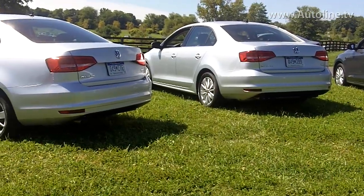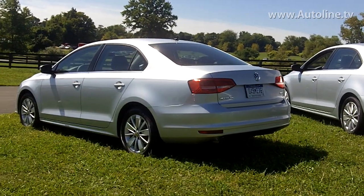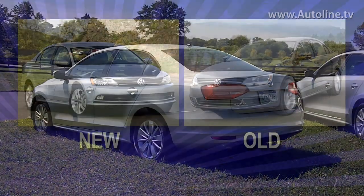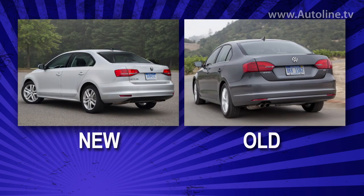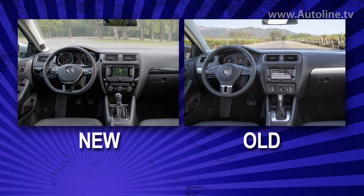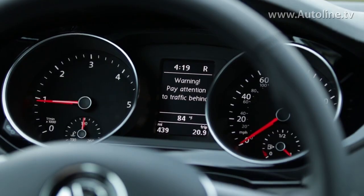The Jetta is Volkswagen's best-selling vehicle in the US, and it just received a series of subtle updates for 2015. Up front, the most noticeable change is to the lower portion of the bumper, while out back, a new deck lid and taillights give the car a less frumpy look. As you can see from those side-by-side pictures, not much has really changed, and the same goes for the interior too. The biggest difference comes in the form of a new steering wheel and HVAC controls, but it gets a host of new safety and technology features as well.